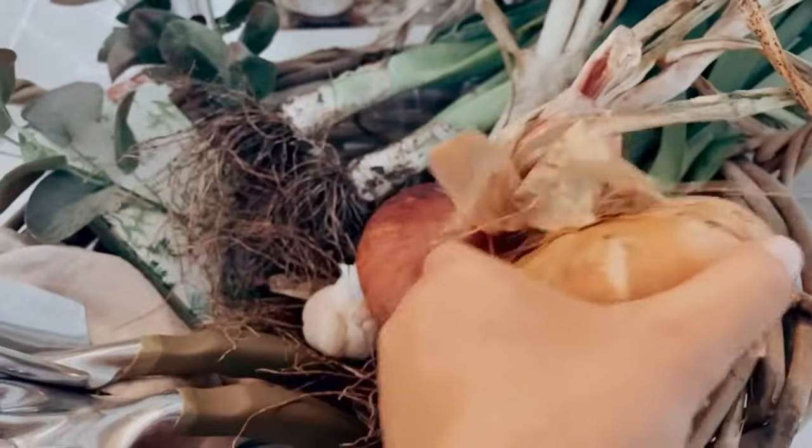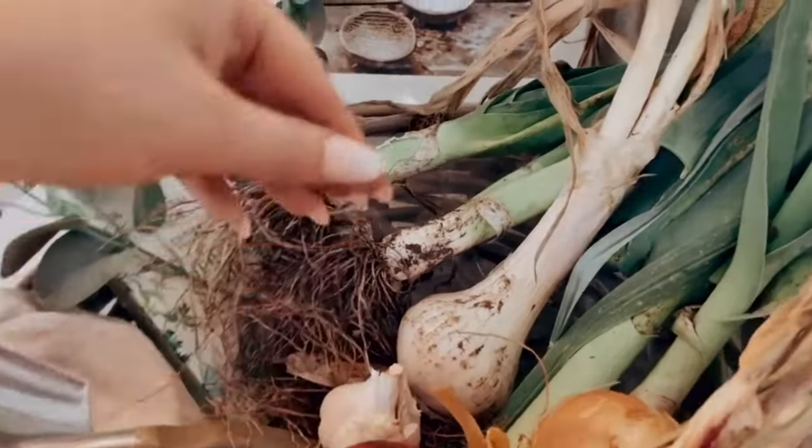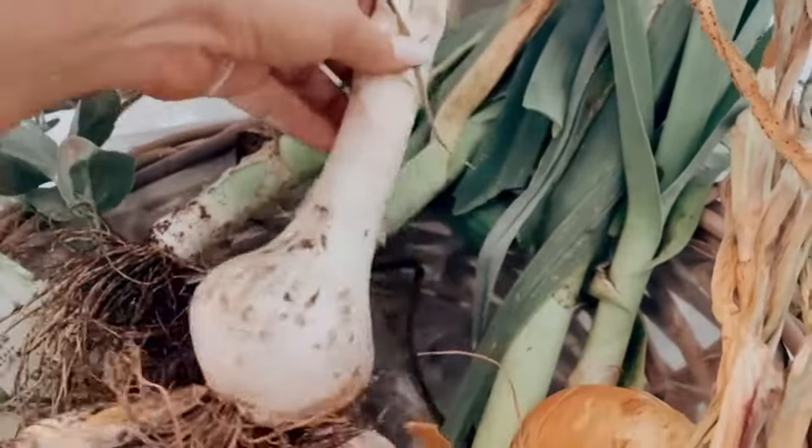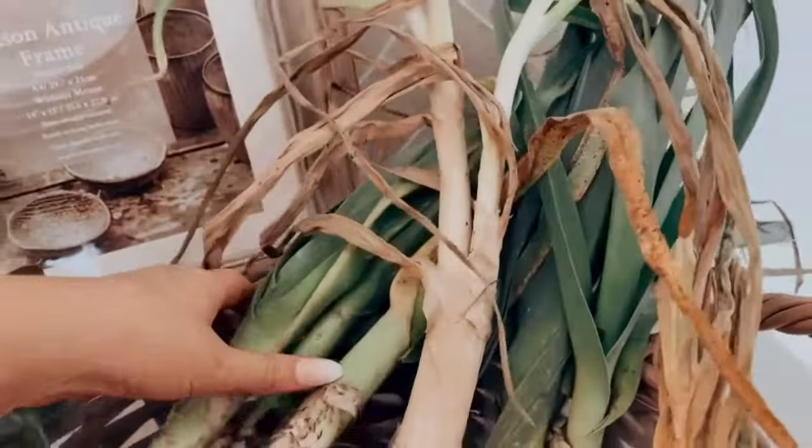Homegrown, guys. These are all homegrown, not by me, unfortunately. One day for sure. But we've got leeks and onions. Look at these leeks. They're all literally homegrown. I'm just letting them rest here.